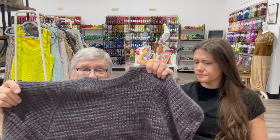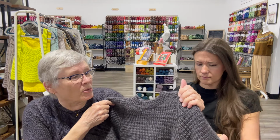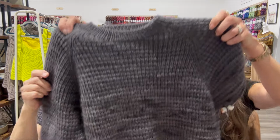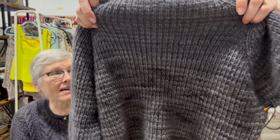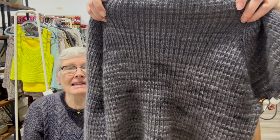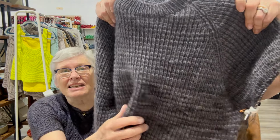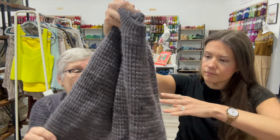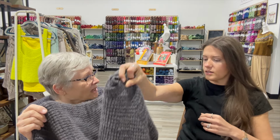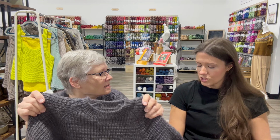This is done in Yorkshire sport weight in Welsh slate because it is a combination of 1x1 rib and half fisherman's rib. It is very squishy. Yes, it's very, very squishy. And it's going to be very, very warm, although it's not heavy. No, it's not a heavy sweater. But you're right, it's kind of squishy, cozy feeling.